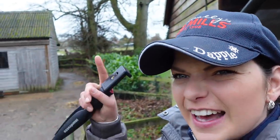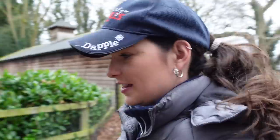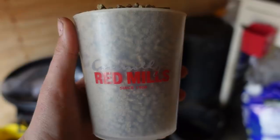Waiting for their breakfast. Yes, can you see? There, Lara. Hi, sorry, I'm a bit late. I am a little bit late today, but it's Sunday, and that's the good thing about them being out. Obviously I like to keep to a routine as much as possible, but I don't have to worry that they're stuck in a pooey stable, because living out is the dream, really. So I'm just gonna make up the feeds now.